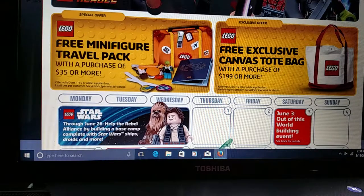The second item, while supplies last with a purchase of $199 or more, is a Lego tote. So, nice looking tote bag. Got the Lego logo on it. That is good the 15th through the 30th, or as long as supplies last.